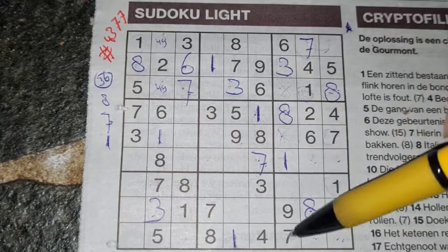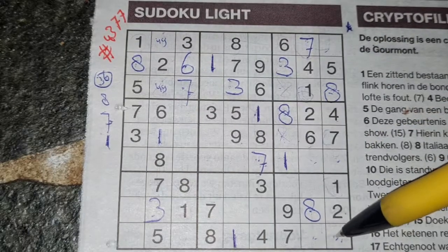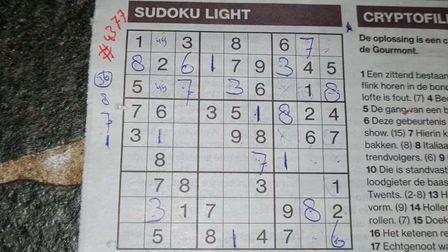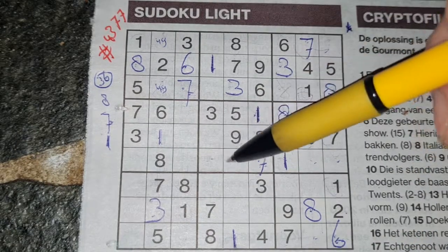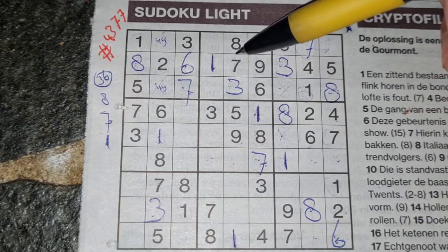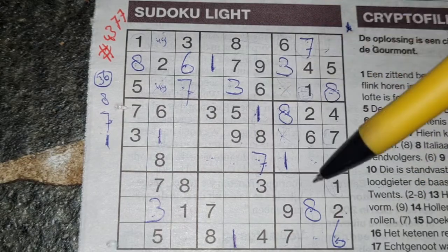Okay. Alright, the 6. So we have a 6 in this column, 6 in the column next. So last column, the only place left for the 6 should be there. 6, 6. Cannot continue with the 6. Need to wait. Oh well, I can now continue with the 3 then.